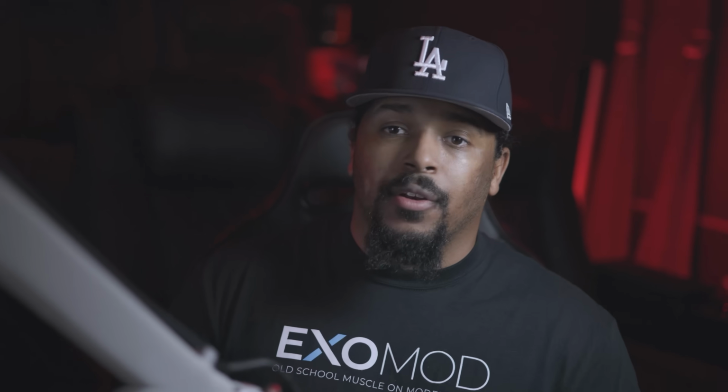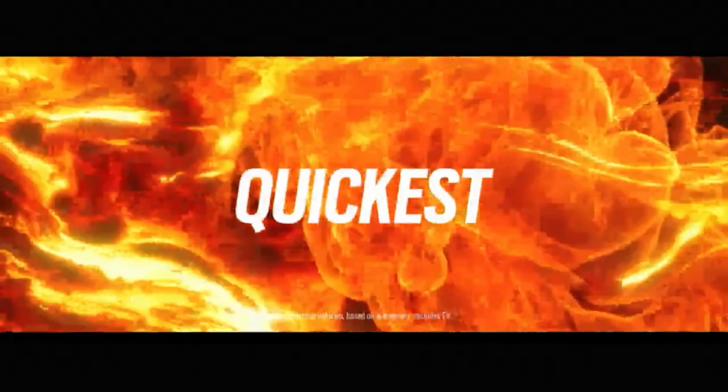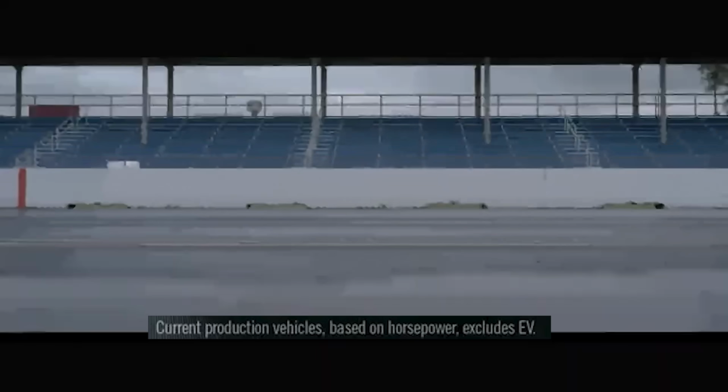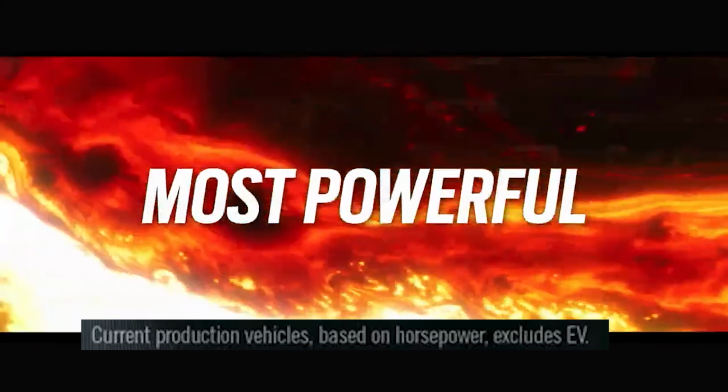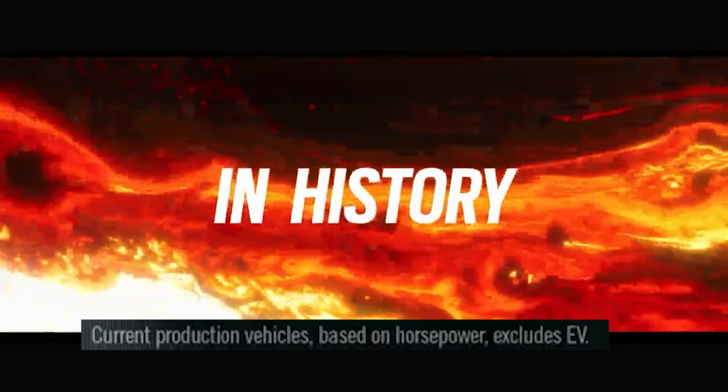Because if you look towards the end of the live stream, you'll see Dodge had this little snippet right here where the Demon 170 is in fact the quickest, fastest, most powerful mass-produced car. But if you look at the little asterisk, it's only based on horsepower, excluding EVs. So there's a little asterisk right there.